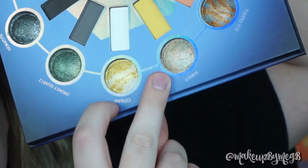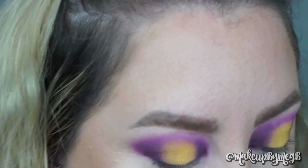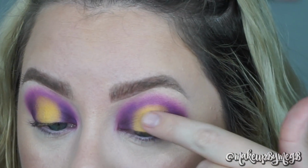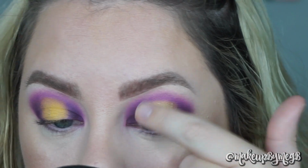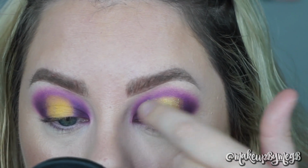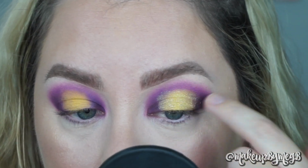So for some shimmer, and although I really do like it matte, I definitely want to add some shimmer because how can we not? I'm going to take a combination of citrine and amber. I'm going to lay citrine down first and then amber on top. And for any kind of shimmer shadow, I love using my finger because I think you get the best pigment, best payoff that way. So we're just going to lay this down first. And then I'm going to overlap it onto the purple, and it gives it a totally different look on top of the purple. It just looks so pretty.